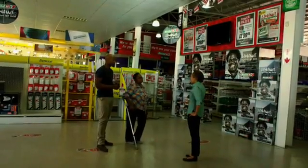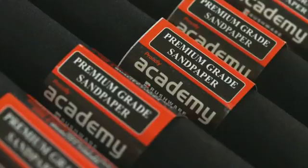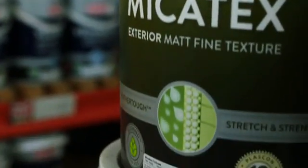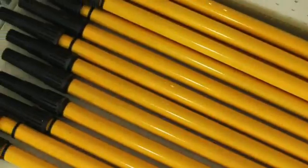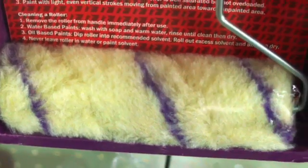There's a few things I can suggest that you will need. First things first, if you have cracks, you're going to need some crack filler. You're going to need some sandpaper. You're going to need, obviously, the undercoat that you're going to use with your paint. You're going to need the paint itself. I would suggest that then you also have some other tools, like a ladder would be important, having a telescopic arm in order to reach the high places. You'll also need some brushes, some scrapers and rollers and a roller tray.